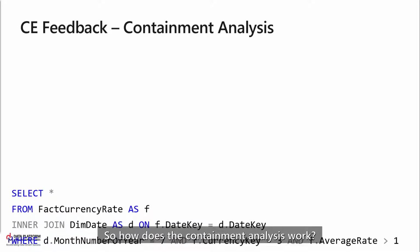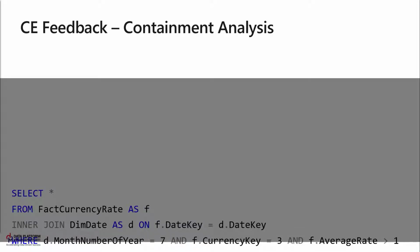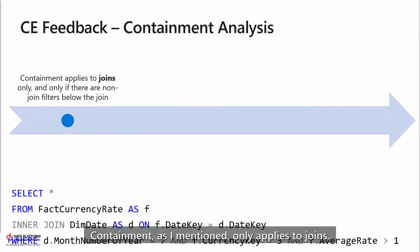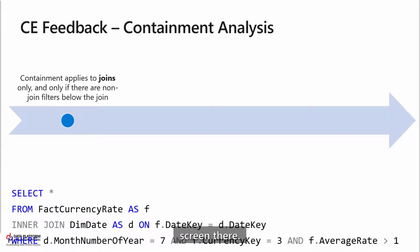So how does the containment analysis work? Containment, as I mentioned, only applies to joins, and only when those joins have filters also applied below the join. It's exactly what we have in the query on the screen there.